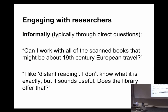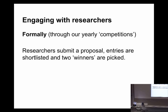The British Library Labs, one of our key things at the beginning is to engage with researchers. There's no point in making things if we don't know what people actually want to use. Likewise, people don't know what they want to use until they've seen a few things. So it has to be done hand in hand with the researcher. So we get a lot of informal questions, such as, that's an interesting collection, all those books you got digitized. Can I have them? I'd like to look through all the scans, please. Can I see all the books that are just about travel? I don't mean the title, I mean somewhere in the text it mentions travel. Or I like distant reading. I've read about it, I don't know what it is, but I want to do it. Does the library offer that?